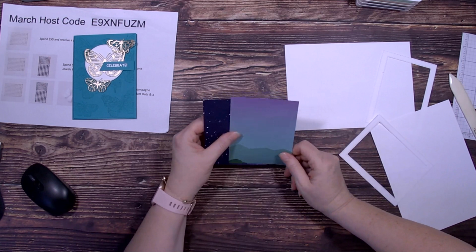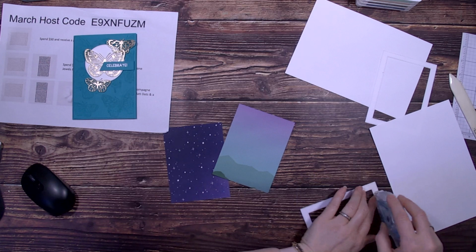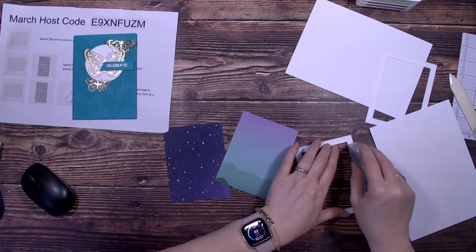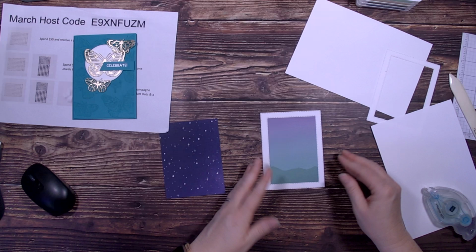Oh, sorry, just adjust my chair. So I want to stick that one down there. I'm just putting some double-sided adhesive on the edge, on the frame, hoping to keep it straight and not stick too much to my fingers. Okay, so that one, and then this one, same again.